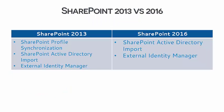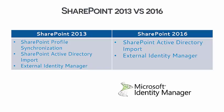If we look at SharePoint 2013, to sync our users we had 3 choices: SharePoint Profile Synchronization, SharePoint Active Directory Import, and External Identity Manager. Now we only have 2 choices: AD Import and External Identity Manager. SharePoint does support more than one identity manager. However, of course, the one that Microsoft recommends is Microsoft Identity Manager.